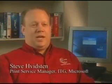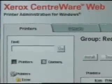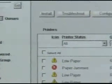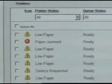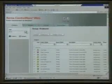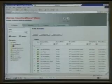Centerware Web is used by our service organization that helps us service the corporate managed printers here at Microsoft, and that's Xerox, and basically allows us to proactively monitor the devices and open service requests for issues that happen. Right now we're monitoring mostly U.S. field sites and the main Redmond campus with Centerware Web. Some of those field sites include Silicon Valley, North Carolina, Las Colinas. We're monitoring about 750 devices on campus.